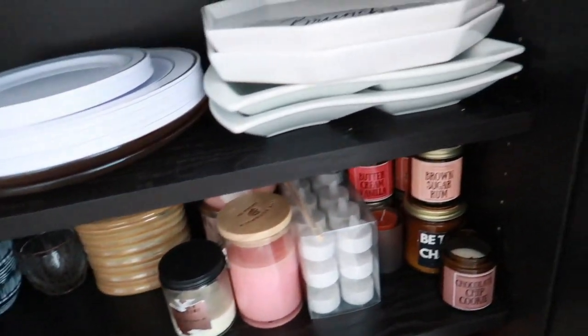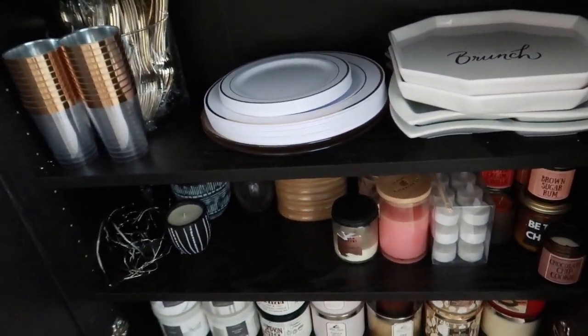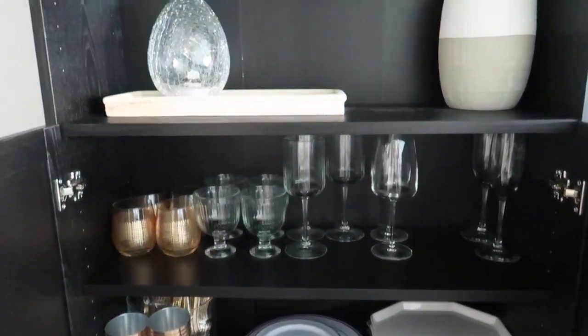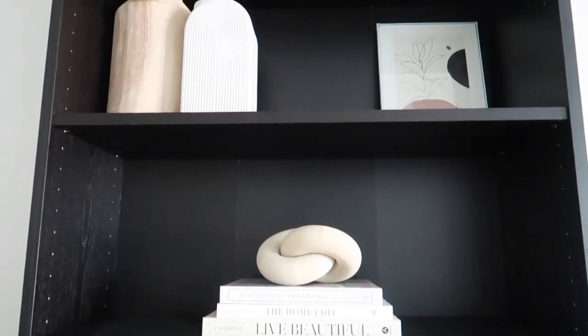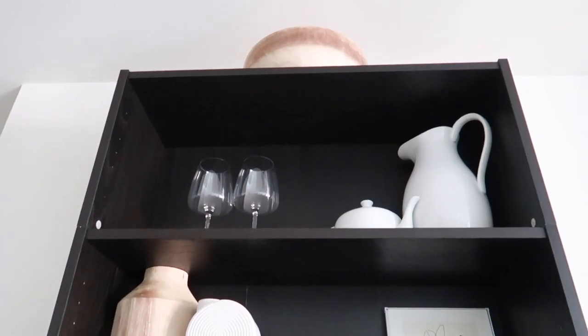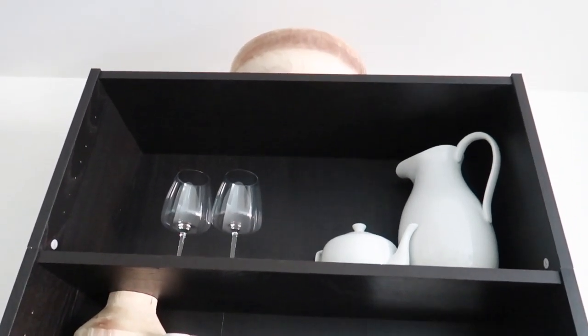So there'll be more room for actual items on my bar cart that don't need to be out all the time. And I love the way that it turned out because it can be changed, shelves can be moved and interchanged to my liking as the seasons change. And as always, I've maximized on my vertical space. I hope that you do too.